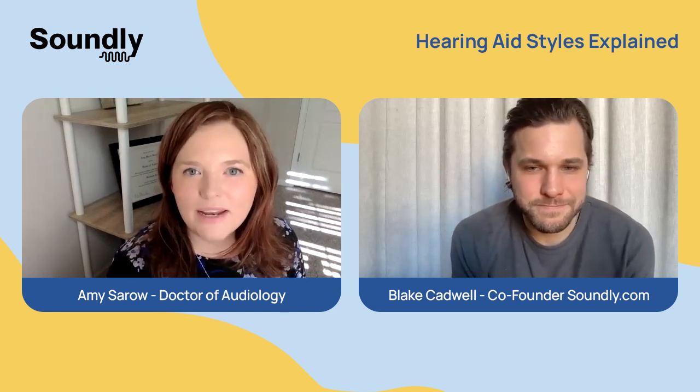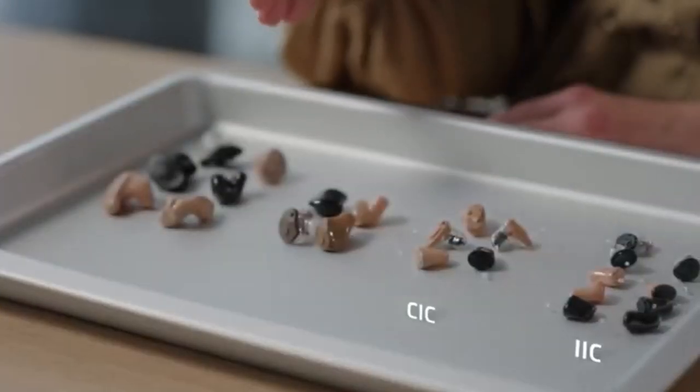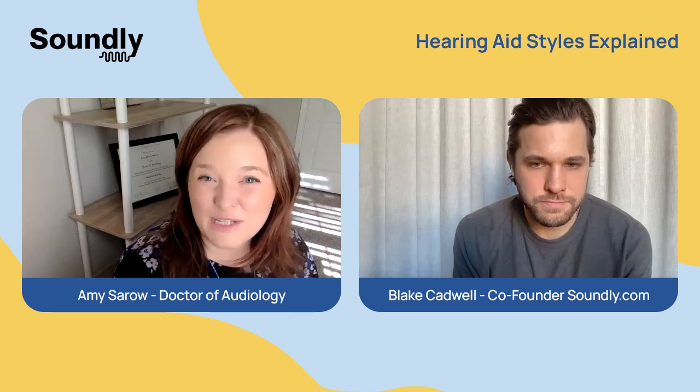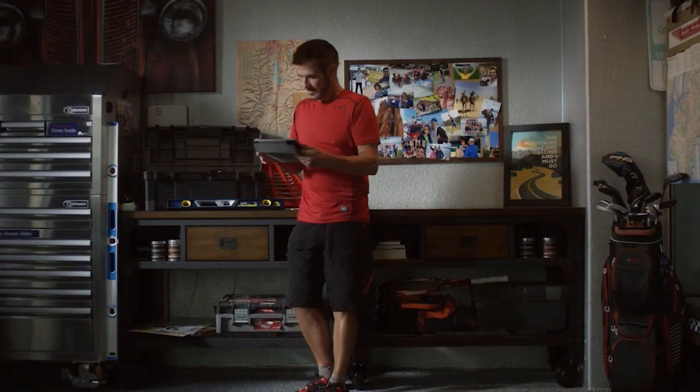So let's just start things off with a quick overview. Dr. Amy, can you explain some of the big categories of hearing aid styles that folks might see if they're doing their research? Definitely. So we'll talk about three main categories here. The first one is a behind the ear hearing aid. So this could be a receiver in the canal or RIC or BTE option. And then we're going to talk about custom hearing aid options, which come in a range of sizes from larger pieces all the way down to invisible or nearly invisible options. And then we'll talk about auditory implants, which include cochlear implants and bone anchored hearing aids.